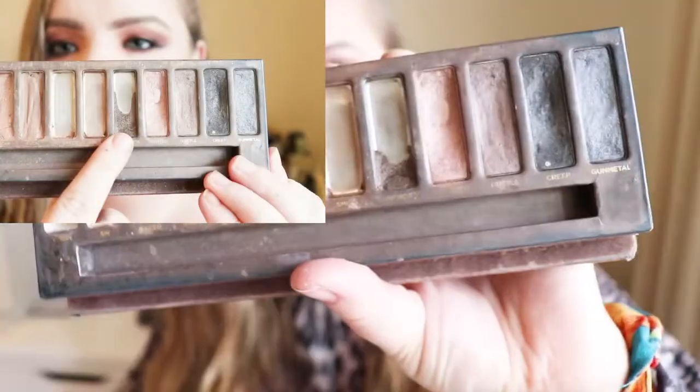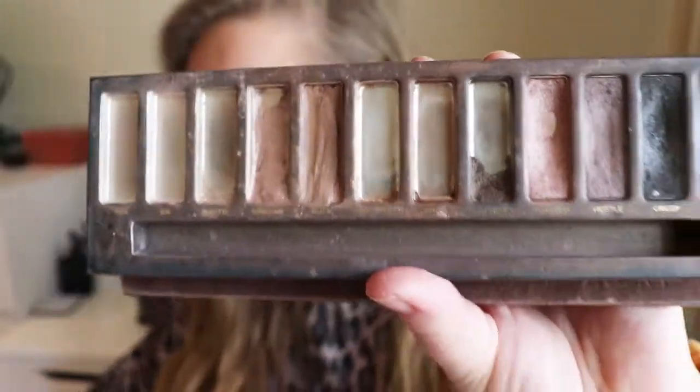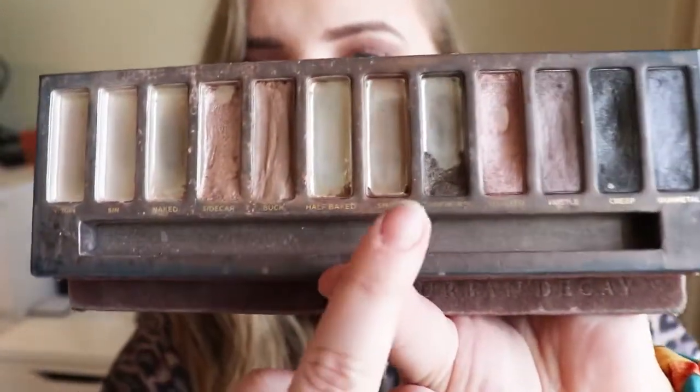The next product, what was it? The prompt was an eyeshadow from a palette you don't use often. And this is the Naked palette and I chose the shade Darkhorse. Hopefully I'll insert a clip there of where I was. And here, let me just point to it, here's where I am now.